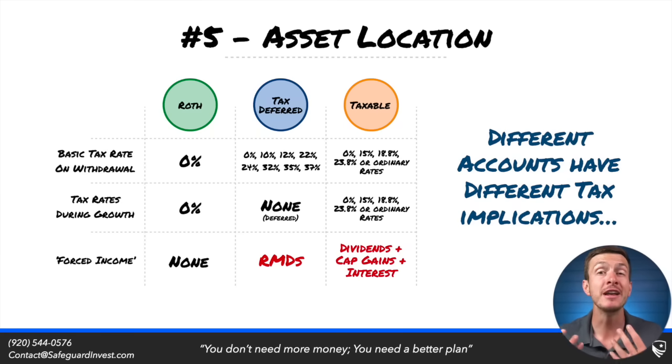There is also a dimension of forced income with these accounts through required minimum distributions. And so, all things being equal, we want to make sure we minimize those forced distributions, but we have some extra abilities to adjust investments around and receive extra income within those accounts without receiving an annual tax drag from it.